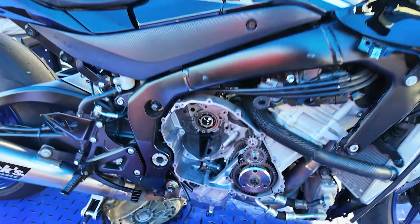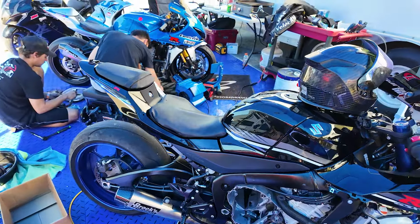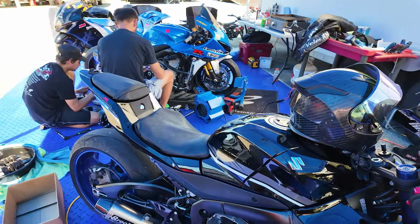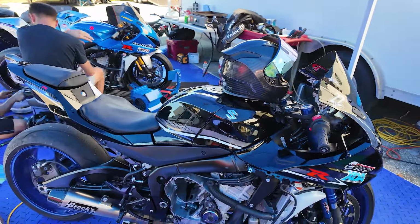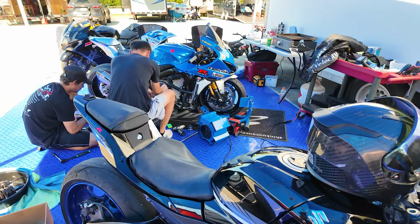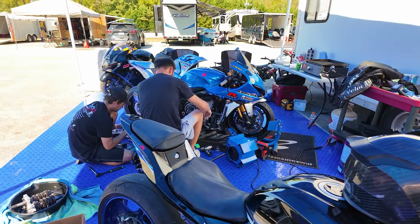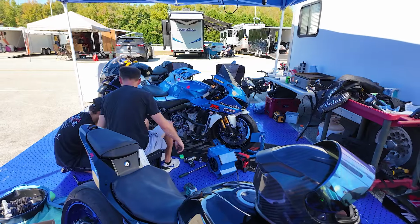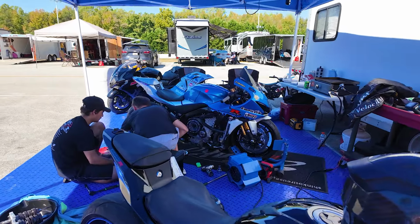So this is what happens at the track when you start noticing some issues, and we got spare parts here and people to help. This is what being on the team is about, just helping each other out. So we're almost done. Once this is all done, Sean will go on a little test drive and make sure everything is good, and then he'll line up, hopefully take home the championship on this bad boy.